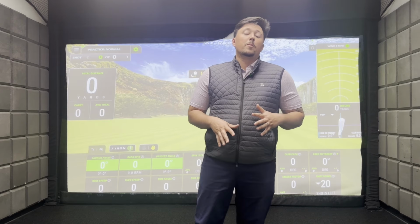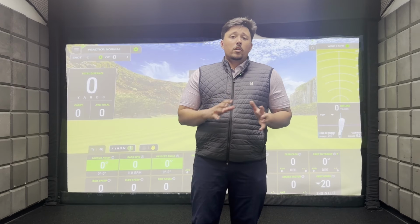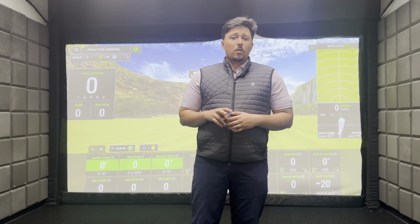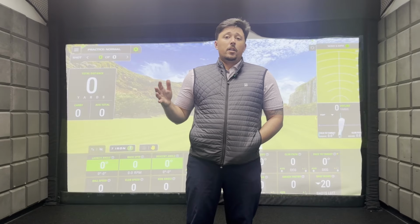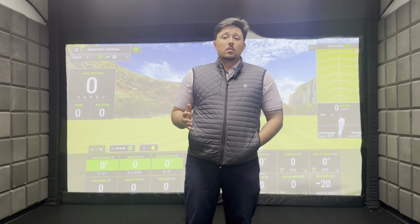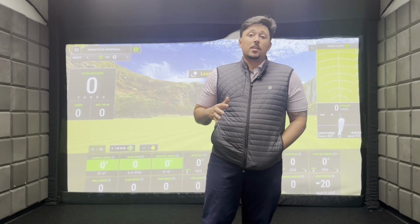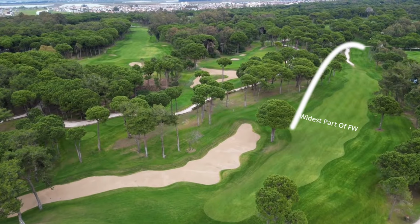So the second piece of information we gathered was the wind and where it was blowing from. Now, we're gonna use this, but later in the video when we talk about the second part of our process. The third thing was the widest part of the fairway. And if you can hit that with a driver, then by all means, that's a green light. You win, take it.